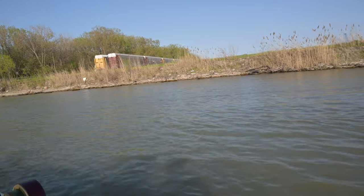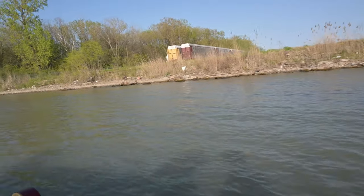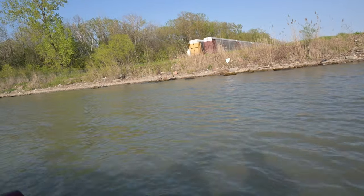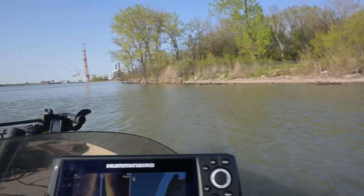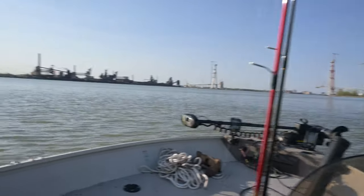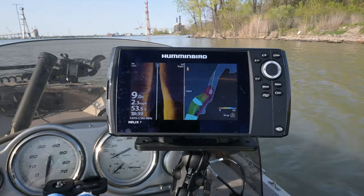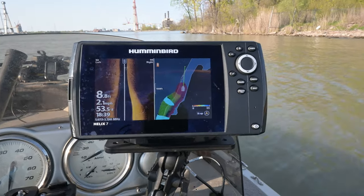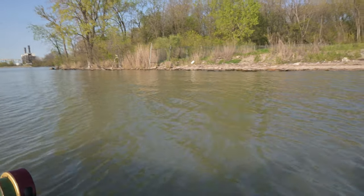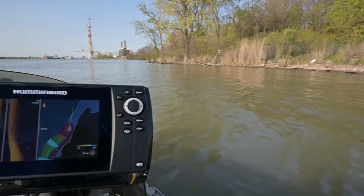How close can we get? 17 feet, 15 feet. I'm gonna slow this down a little bit. 13 feet. Yeah, so this is a really good spot. We've got deep water right there, and we got no water there. So it's really nice for the walleye to be able to come up and grab the bait fish and then run back down into the depths if they wanted to. So here's a spot, and I'm gonna mark this one on my chart plotter.